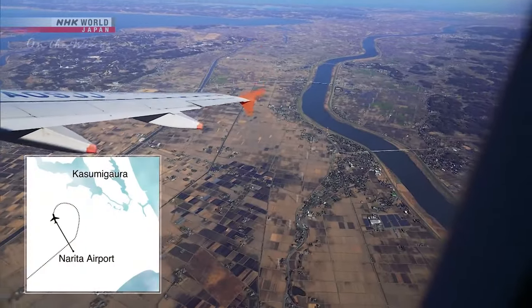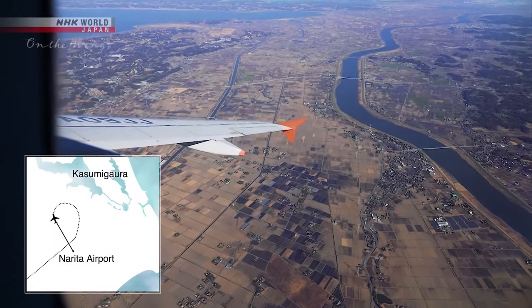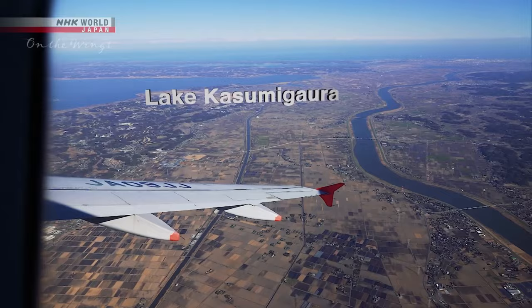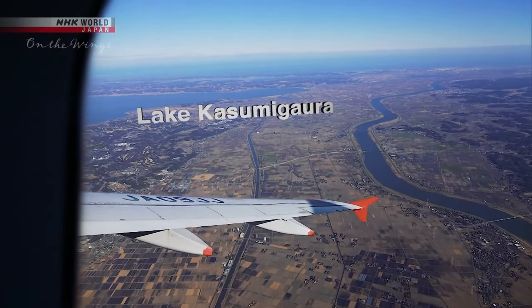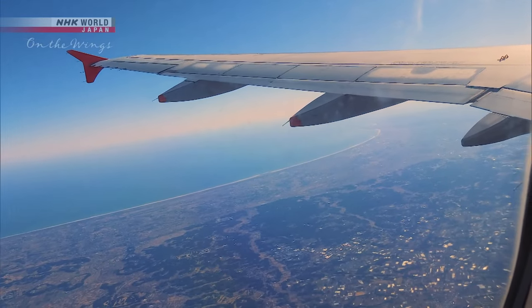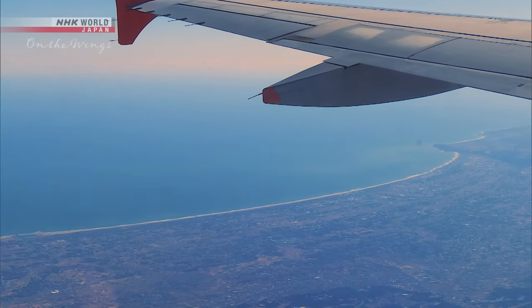Immediately after takeoff, the aircraft makes a sharp right turn. For those seated on the right-hand side, the expansive Lake Kasumigaura comes into view. It's the second largest lake in Japan. Meanwhile, on the left, there's Kujukuri Beach. Stretching 66 kilometers, this sandy expanse is a haven for surfers.